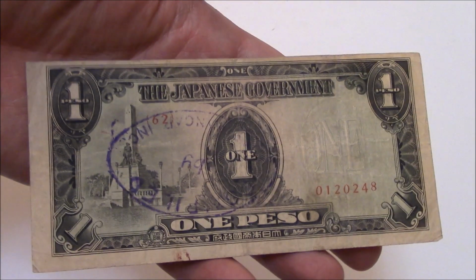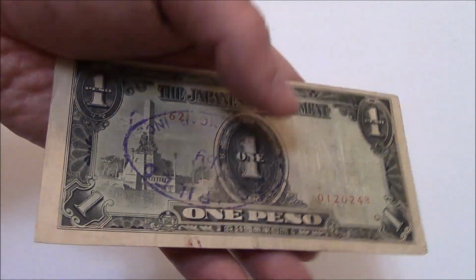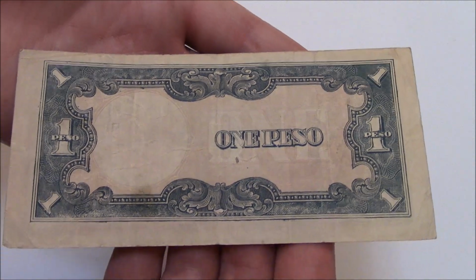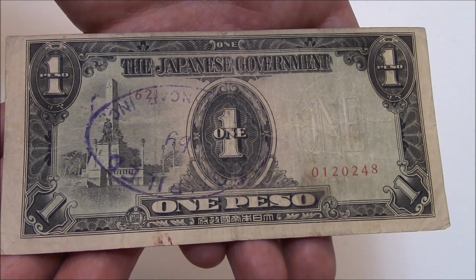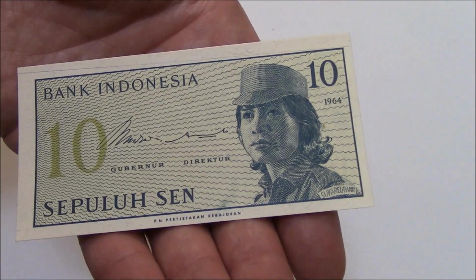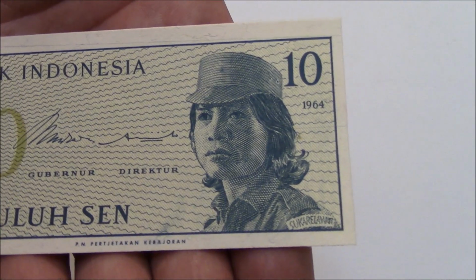Okay, right here is a 1 peso note. This is a Japanese occupation note, 1 peso, from the early 1940s. It's stamped right here. This one has some wear, so it has been used and circulated during that time. And this is a small note, as you can see, quite small. It's an Indonesian note. And you can see there's a female soldier there.